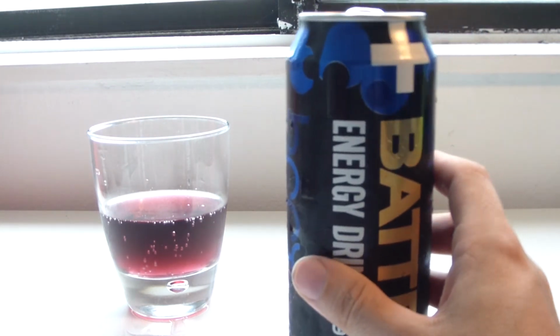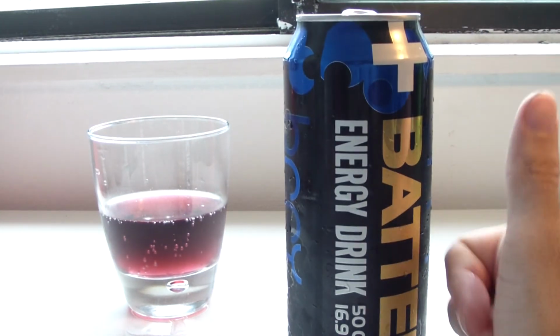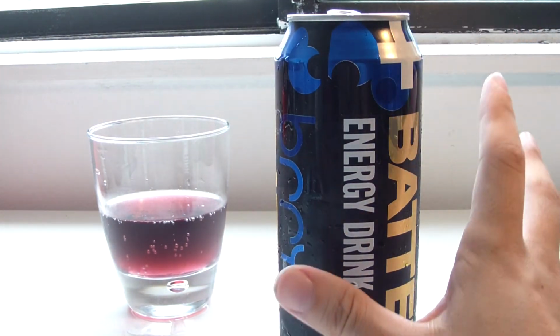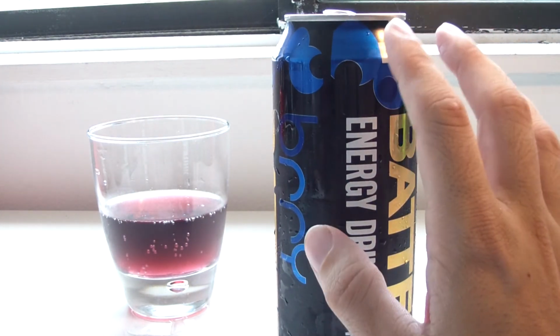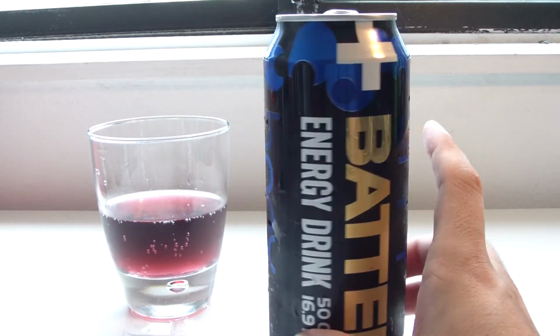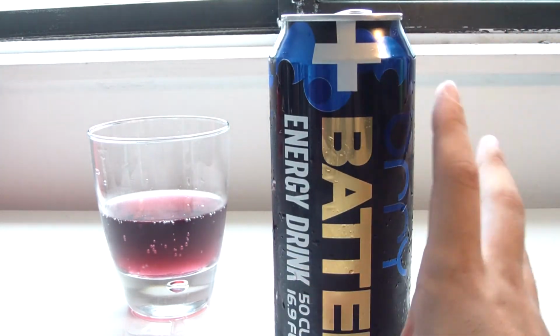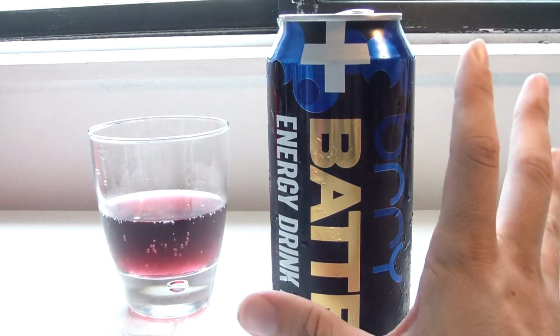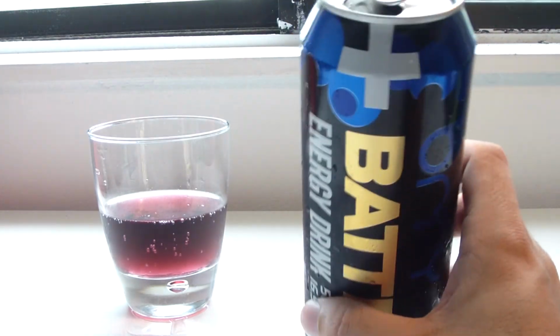So yeah, all in all, thank you so much, Stain. This has been probably my favorite so far of the batteries. I think it goes this one, fresh, and then obviously original. So I think this is the last battery I have from Stain. Pretty sure. So thank you so much for these batteries, Stain. Very, very good.